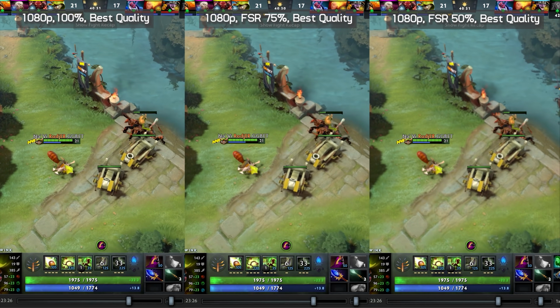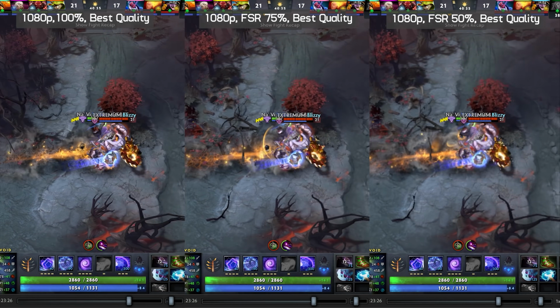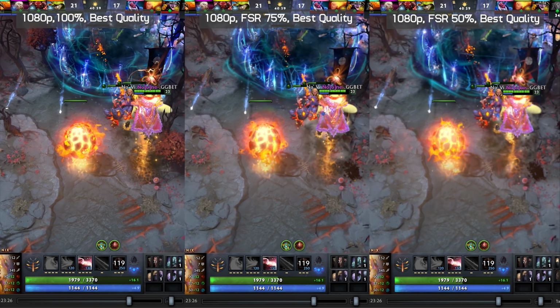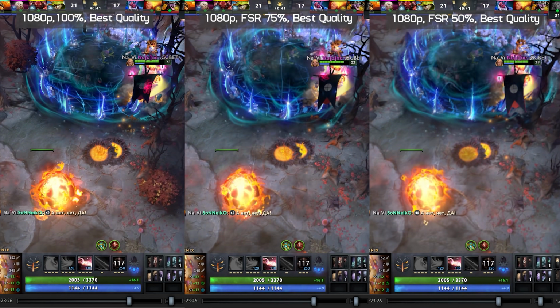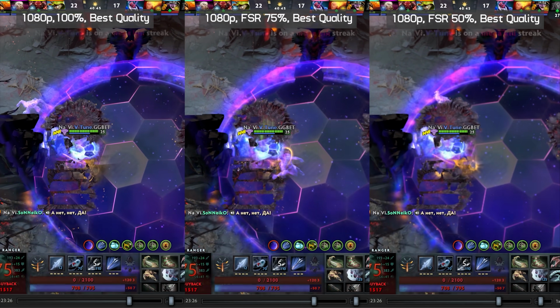Even the 75% FSR is pretty bad at 1080p, and this is in line with Tim's own findings in more demanding games. Again, we're not zoomed in here, and yet it is quite obvious to me that FSR 75% is much softer than the native image, while 50% is unusable.